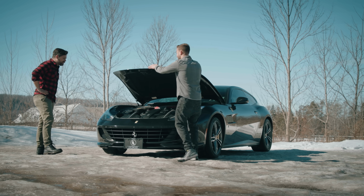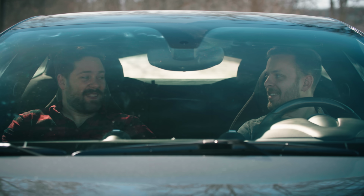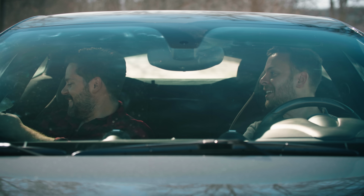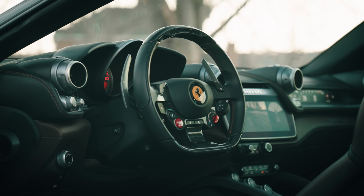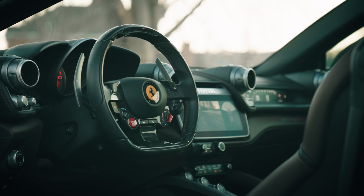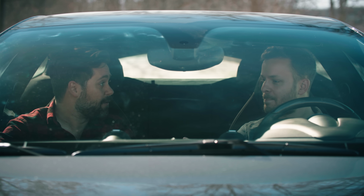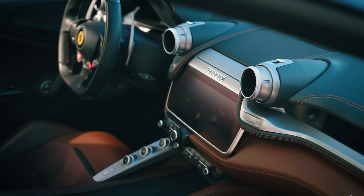All right. So let's go look inside. Okay. Yes. Why, thank you, seatbelt thing. I actually don't need it right now. So this is a beautiful, beautiful interior. It really is. Some people have said in the past, and I haven't been in a Ferrari this new, the one that I drove was from years ago, but I've heard that the quality isn't that good.